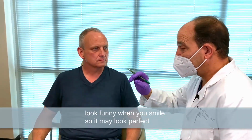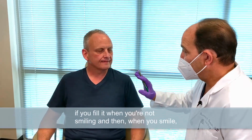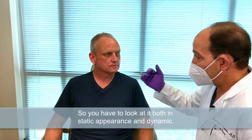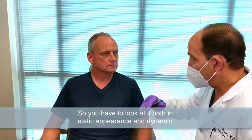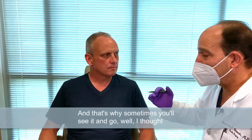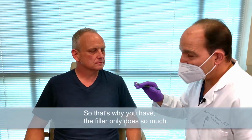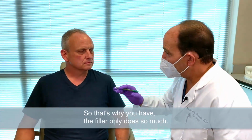So it may look perfect if you fill it when you're not smiling, and then when you smile you have an unusual bulge. Right. So you have to look at it both in static appearance and dynamic. And that's why sometimes you'll see it and go, well, I thought you could use more, but then when you smile it'll look funny. So that's why the filler only does so much.